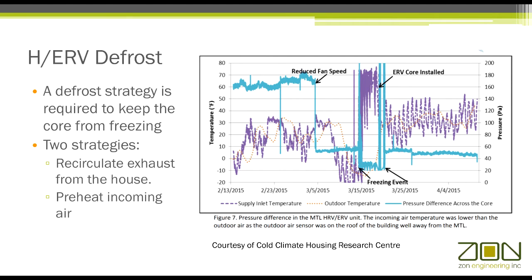A couple of options we'll look at. The other option is to preheat the incoming air and avoid that sort of challenge. So on here we've got freezing events occurring down around 10 degrees F. Again, it's going to depend on how quickly the supplier, because there's going to be a certain thermal mass in terms of the ERV itself. But it's going to switch out, start recirculating, and in some cases cycle between. So once it reaches temperature again, the bypass damper kicks back, and it'll bring outdoor air.